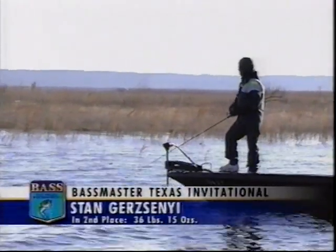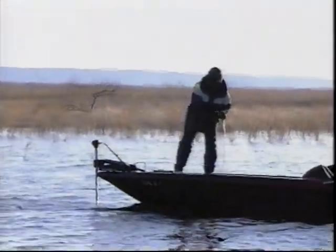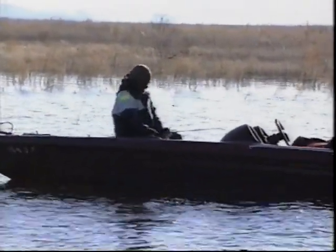Weather has altered Stan Gerzini's pattern this morning, as Bassmasters reporter Tim Miller explains. He's fishing a spinnerbait out in the middle of this cove. Now, the first 2 days of the tournament, he was throwing a Sluggo back here. But today, because fishing is getting tougher and you've got a clear sky, he's moved out, trying to concentrate on those fish that are in the middle of this channel, getting ready to move up in the shallow water to spawn.